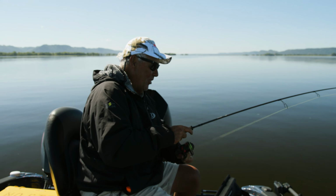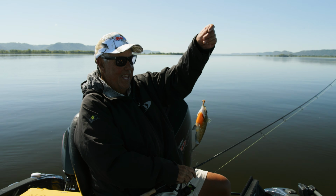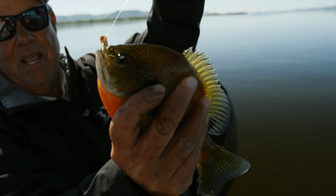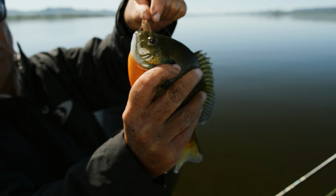Yep. Before you throw that one into the live well there, Henry, I want to add another one. Look at that. And you know what's so neat, folks, is the coloring on these fish. Look at the beautiful coloring there. And again, just using half of a night crawler and a gold Aberdeen hook.